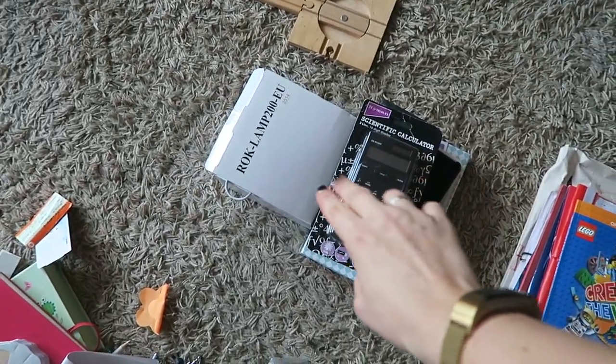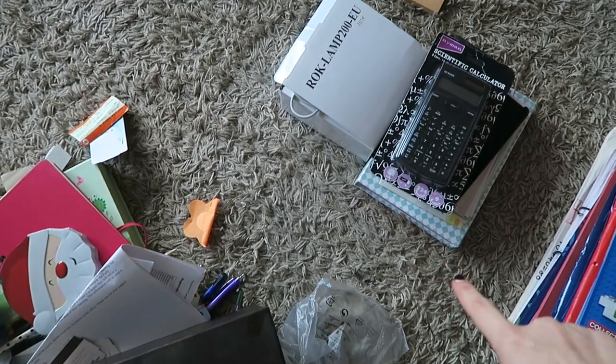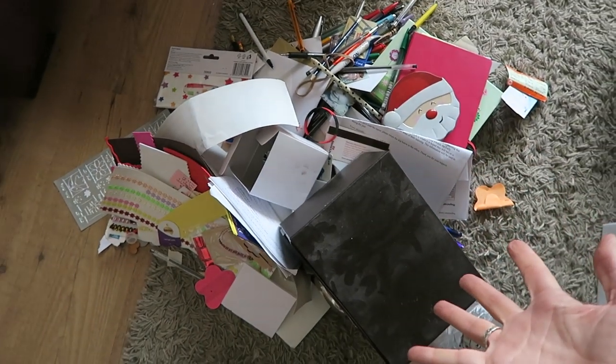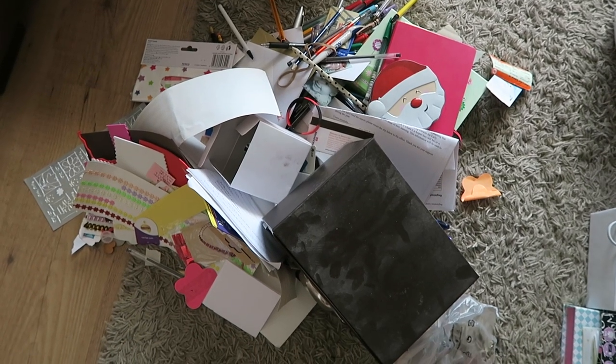This is the stuff to give away, the nail thing, the calculators, the little box, some cards to give to my mum, the Kindle thing. But then all of this is to be gone. Look at the dust. All of this is going, just gonna be ruthless, I'm gonna bin it.